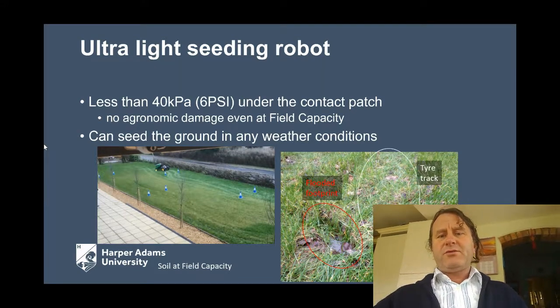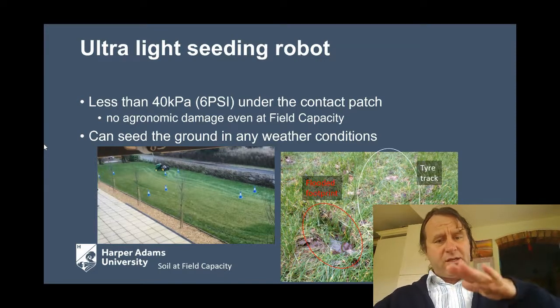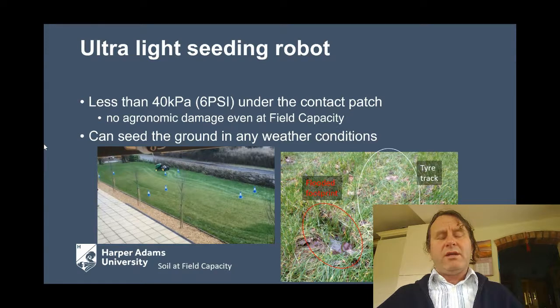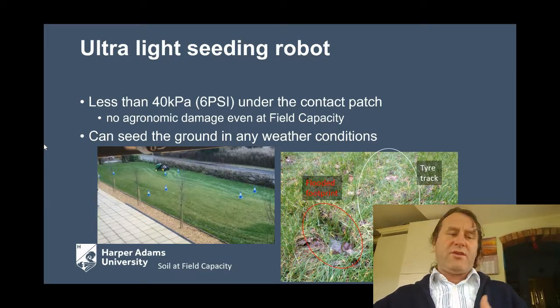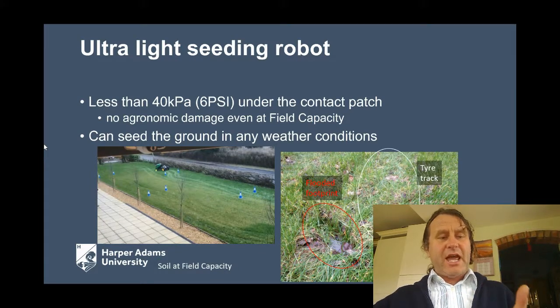But what you probably can't notice on the right-hand side is the tire track. So the pressure the tires exert on the ground is a lot less than a person's footprint, because the pressure is spread out more, and we're experimenting with low pressure tires as well. So the idea is, we are also taking away the weight of the human being, and the tractor is only doing what it needs to do, and it only carries what it needs to do the job.